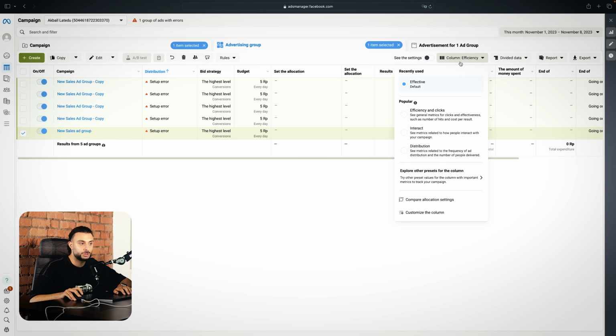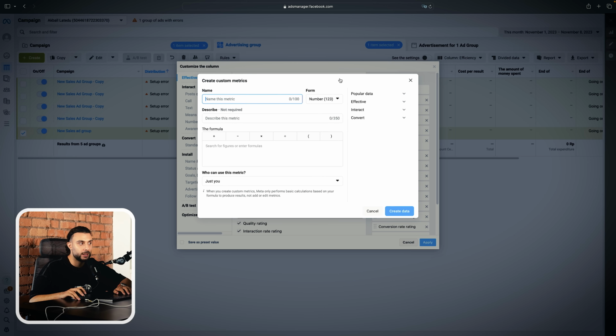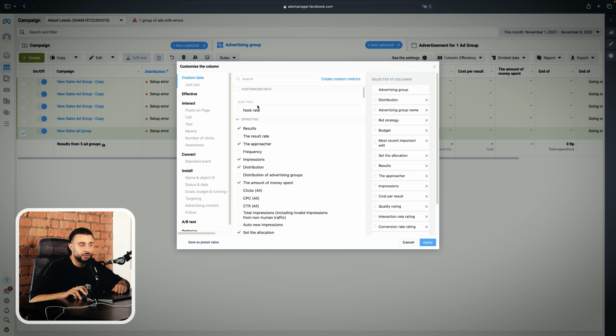So you want to go to where it says columns, you want to go to where it says customize the column, then you want to go to here where it says create custom metric, then you want to call this one hook rate. Then you want to change the format to %, and then where it says describe, not required, you can leave this blank. Then where it says formula, you want to do the first 3 seconds divided by impressions, and then you want to hit create data. Then at the top, it should say customize data just for you, hook rate. You want to click it and click apply. Then what this will do is it will show you how good your first 3 seconds are at your creative, so you can work out how good they really are.